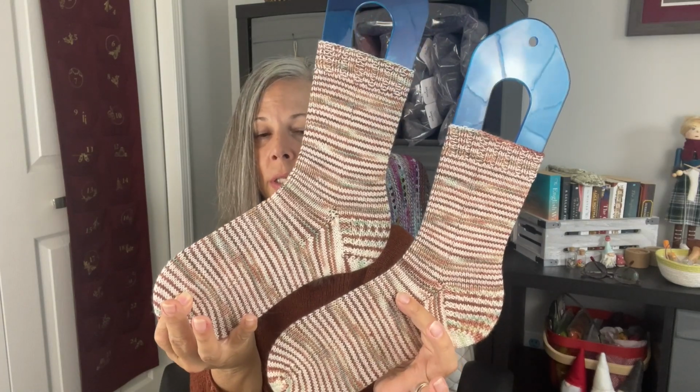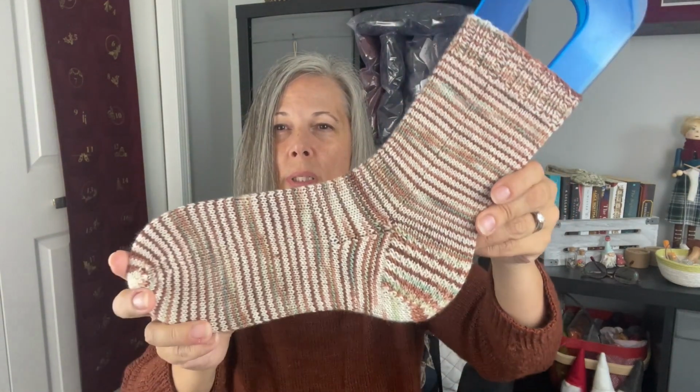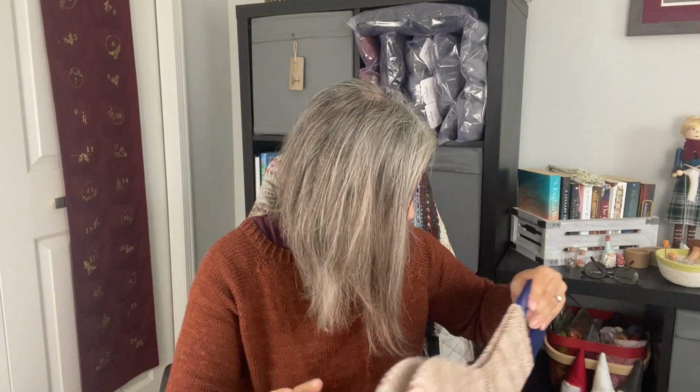I can't remember if I had these finished prior to or for last weekend or no, last episode. But I did finish my cinnamon and sage socks. This was knit out of my own yarn. I don't think there's any of this left in the shop, but it seemed to be well received. So I will probably be doing some more of that in the near future.